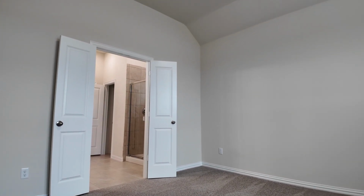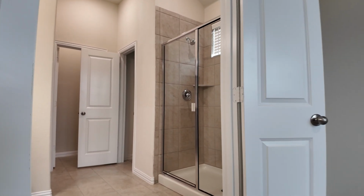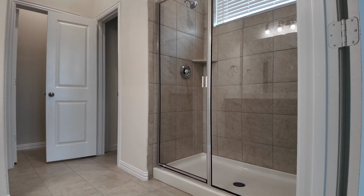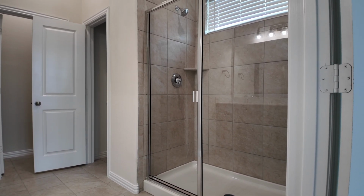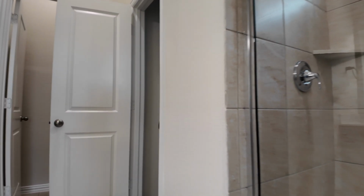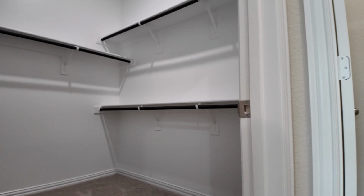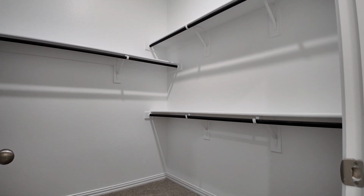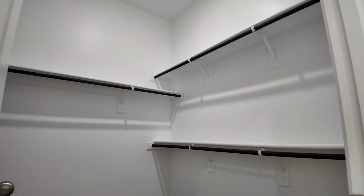Stepping into the primary bathroom, large walk-in shower, tile surround, again with those little extras that they have included in here, that horizontal window, the corner shelf, and this bathroom is so spacious. The closet, I love the multi-tiered hang bars so that you can maximize your storage in your primary closet. I don't think you would need more space than this. Everything you need to hang could definitely fit in here, and there's carpet in there while there's tile in the bathroom. More linen storage.